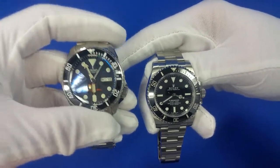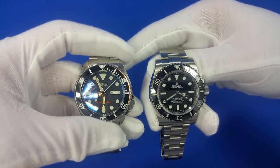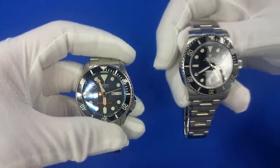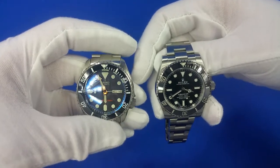I think, in my opinion, the lume on the Seikos is slightly brighter, and it is green compared to the blue in the Rolex. So, preferences again.